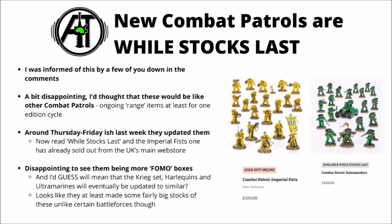That was a bit of a surprise, seeing as they hadn't done that for Combat Patrol box sets before. Prior to now, if it's a Combat Patrol, it's usually tended to be a normal range item, and they'll keep on making more of them to meet demand until they decide to either replace it with another one or it gets phased out when a faction is reinterpreted or something.